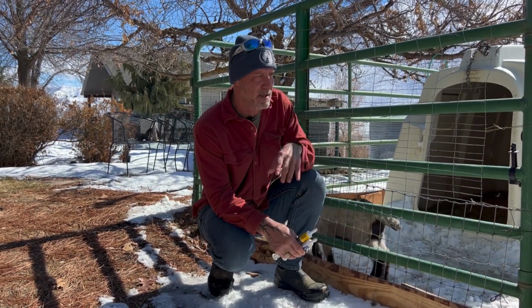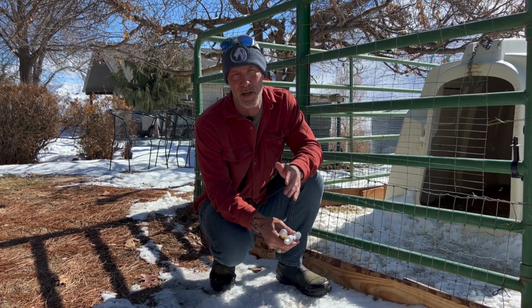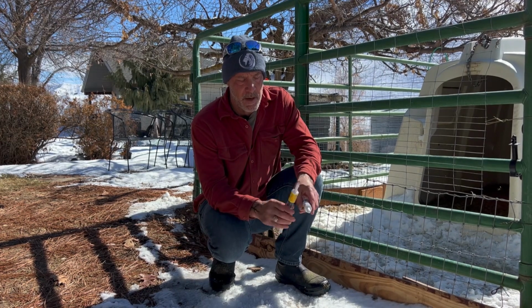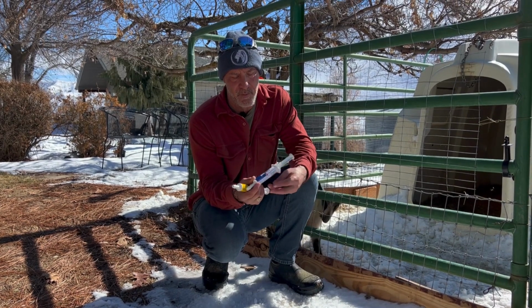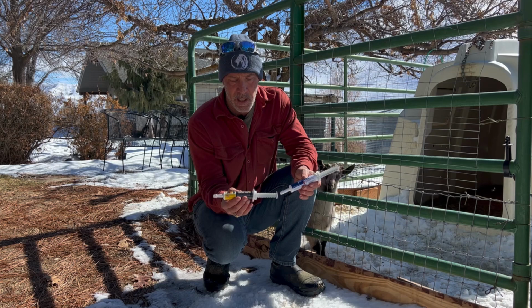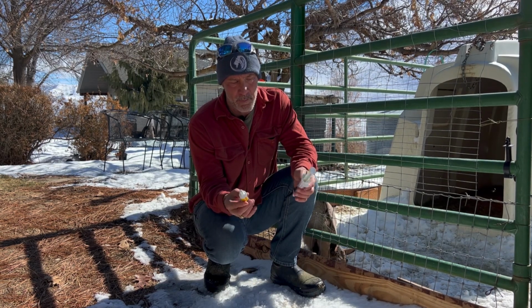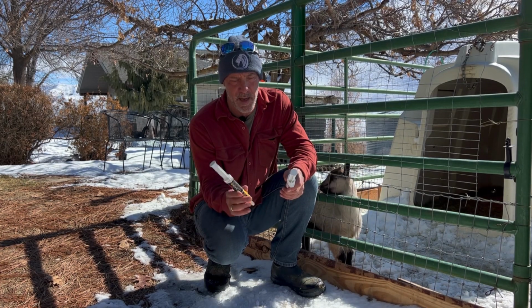So I want to share with you, it's baby season. Some of you either already have babies on the ground or you're getting babies very soon. It's very important that you realize, by the way, I'm going to share with you two things that you absolutely need to have if you're raising babies: probiotics and vitamin B. It's an oral gel. Both of these are very important to have in your medicine cabinet, and I'll tell you both how to use them and why to use them.